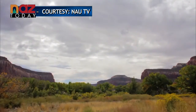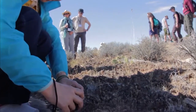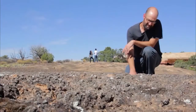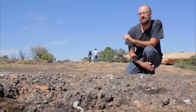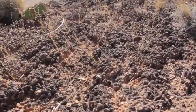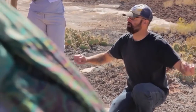In the canyonlands of southern Utah, most of us notice the striking red rock monuments and remnants of past civilizations. But soil scientists have their eyes on the ground, examining the biocrust. We call it the living skin of the earth. This is held together by living organisms, many of which you can see right now. Mostly we're talking about cyanobacteria, and they weave through the soil, holding it together, making a platform that other organisms can then colonize. Matt Bowker is a soil ecologist in Northern Arizona University's School of Forestry.